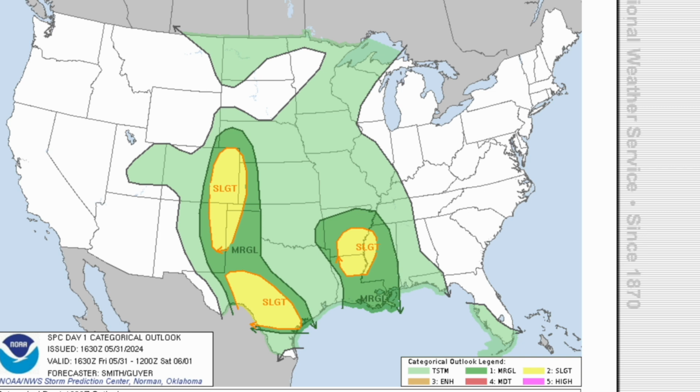Starting off with the Storm Prediction Center outlook for today, where we have three slight risks of severe weather. One of them being centered across far western portions of the Great Plains, one of them being centered across portions of southern and central Texas, and the other being across portions of the Arkansas region.